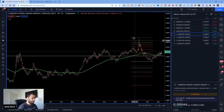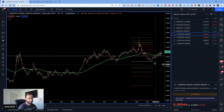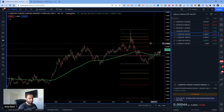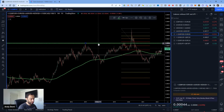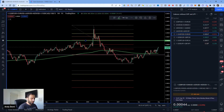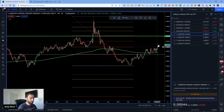Now, you can see here I've taken the Fibonacci from the high point to this low point here. And if you see this third red line here upwards, this is the 61.8% Fibonacci. I can put a little horizontal line just around there so you can see what I'm talking about. And I quite like that area because we have an old resistance point, an old support point, and it feels like the dollar has got that room to go up there.